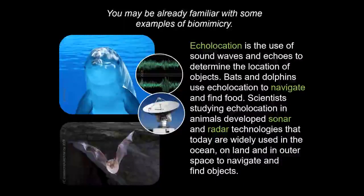You must have heard about the sonar technique as well as the radar technologies that are presently used in military applications as well as navigation purposes and all, right? Sonar techniques as well as radar techniques have been immensely used in military applications, right? So how were they invented? They were invented by using this biomimic technique only.